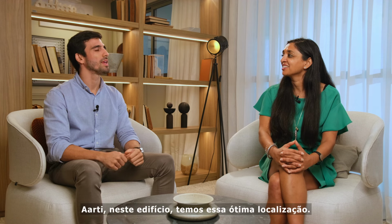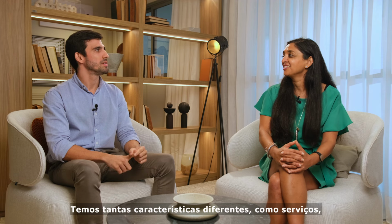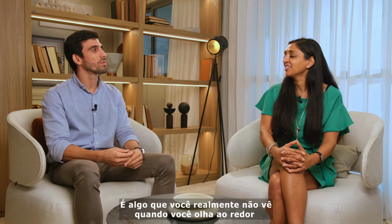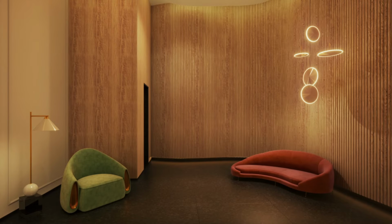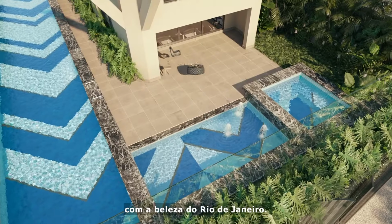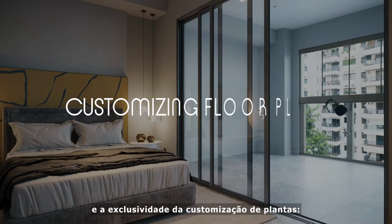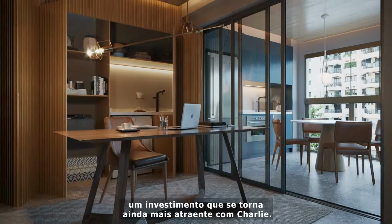Artie, in this building we have this great location. We have so many different features like services. We have leisure areas. It's something that you don't really see when you look around in that specific spot in the city. On the Sea is an innovative residential building with the beauty of Rio de Janeiro, international standards of luxury and sophistication, and the exclusivity of customizing floor plans, an investment that becomes even more attractive with Charlie.